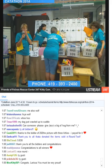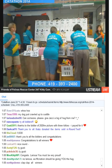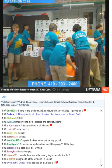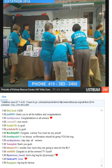Okay, so they're getting ready. They have like 3 minutes to get their next big ticket items up. And the people who are doing the baskets, big time workers. That's a big job. Hang on.